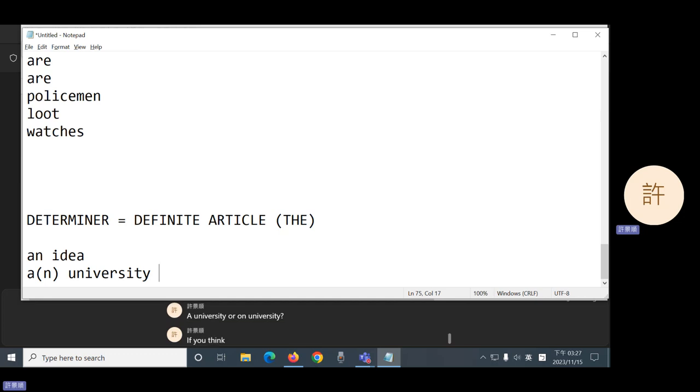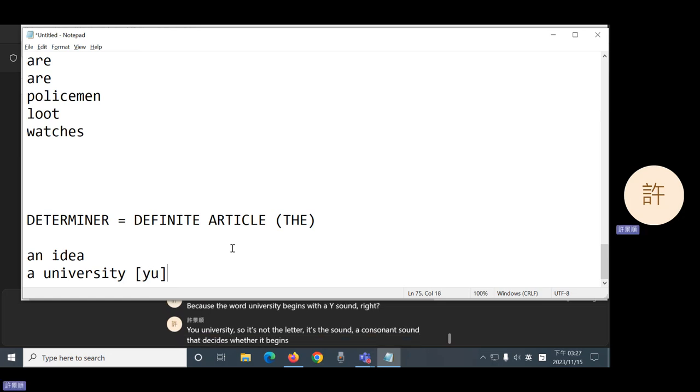If you think a university is correct, raise your hand. If you think an university is correct, raise your hand. If you have no idea what I'm talking about, raise your hand. Okay, you guys just don't want to raise your hand. Okay, so the answer is a university, because the word university begins with a Y sound, right? U, university. So it's not the letter, it's the sound, a consonant sound that decides whether it begins with a or an.